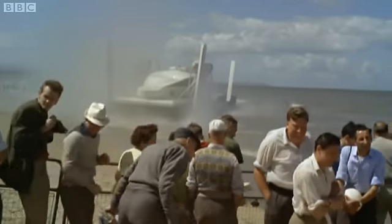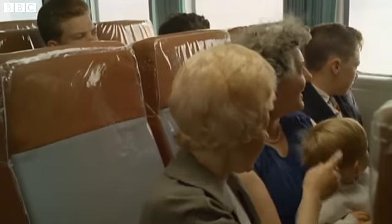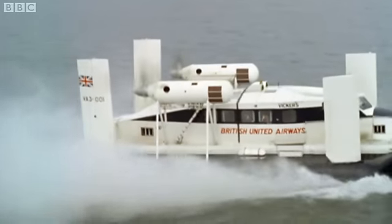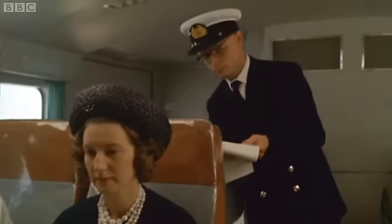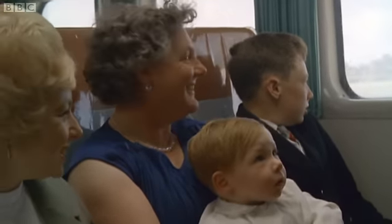The spray flies. At 70 miles an hour, VA3 rides 3 feet clear of the water, like a low-flying aeroplane. But compared with an aeroplane of the same weight, the hovercraft needs only one quarter of the power for the same speed. Ideal for sea trips up to 100 miles, the larger hovercraft of today would make excellent long-distance ferries. Passenger fares would work out at about threepence a mile, the same as a bus.